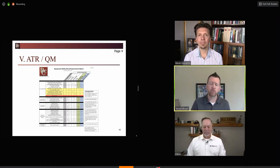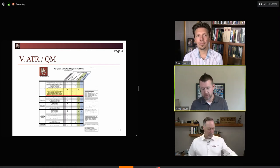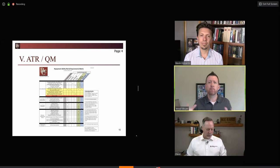Now, if some of you are lost, not sure what we're talking about, we've included one of our free resources from our website. It's on the screen. It's also at the back of your materials. It's page number 14. But that represents, in a nutshell, what is the ability to repay in qualified mortgage requirements. Let me boil it down to this.